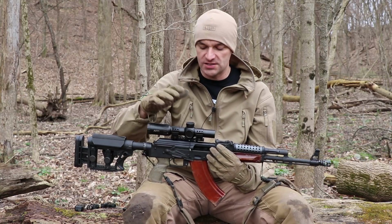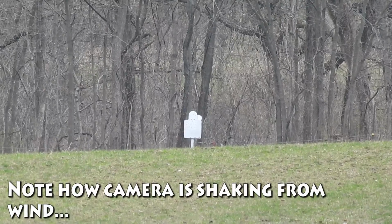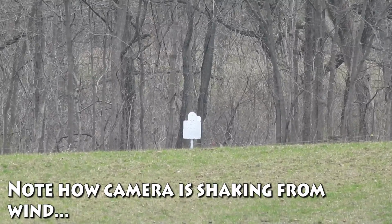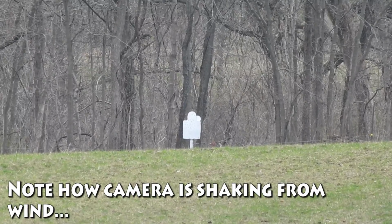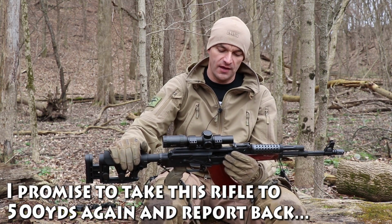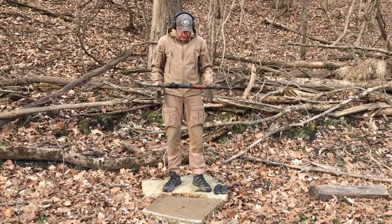But that being said, I also tried this rifle at 500 yards, and with today's wind, there's nothing I can put on film and show you guys. So we'll leave it at this: 2.25 MOA, maybe slightly less. If I take precise measurements, we'll go from there. But going back to the reliability, what this rifle can do, the rifle delivered.